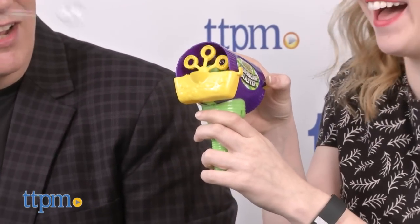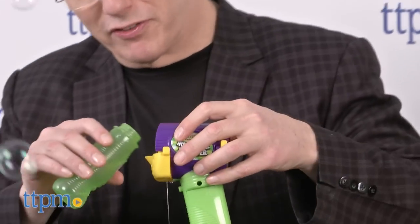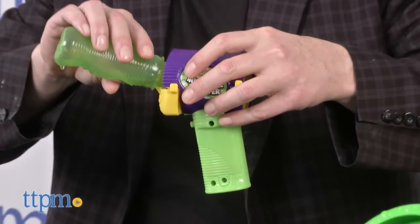Turn it on. There you go. It's got it on, so you can create all of these kind of bubbles, which is great. Might be a little bit more. Was I stingy on the bubble solution? Just a little stingy with the bubble solution. Oh, sorry about that. Here, let's fill you up. I think I overfilled it, but who knows?